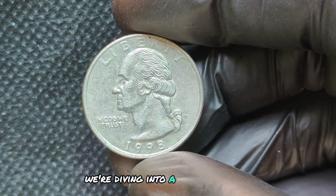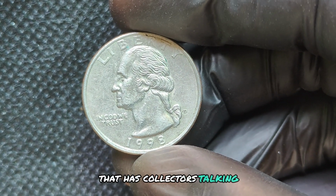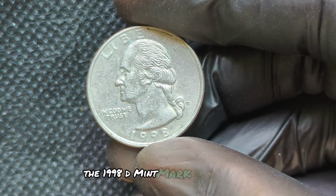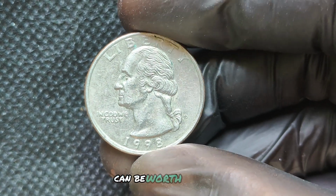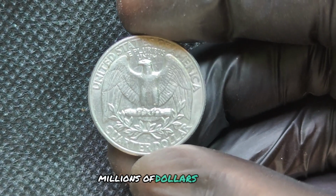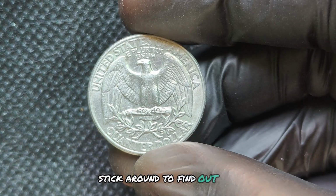We're diving into a surprising coin that has collectors talking: the 1998 D Mint Mark Washington quarter. You won't believe how much some of these quarters can be worth. Millions of dollars. Stick around to find out why.